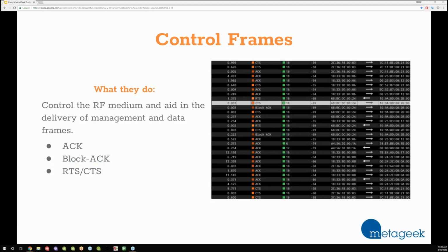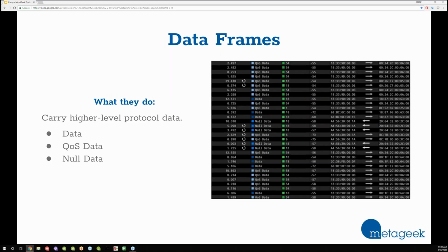And then data frames are the most important frames that IPA shows. These are actually the only frames that go through the wire. The other two that we're talking about, management and control frames, are Wi-Fi only. They only occur on the wireless side of things, whereas these data frames actually go out to the servers and everything like that. So these are your actual YouTube videos and video hangouts and things like that.